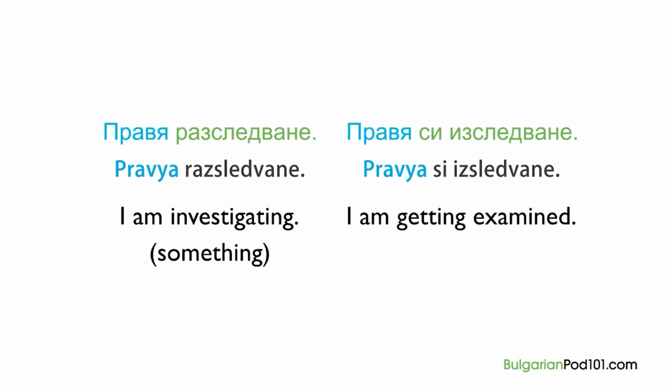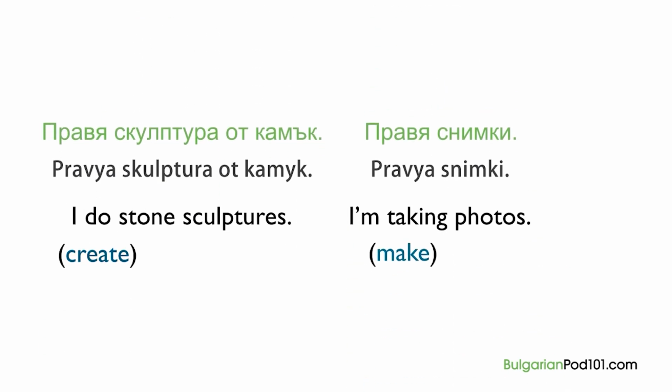This verb can also express the concept of to create or to make, as in правя скулптура от камък, which is I do stone sculptures. Also, you can use it as in правя снимки, I'm taking photos.